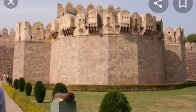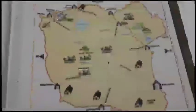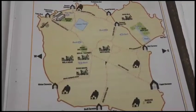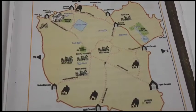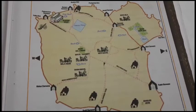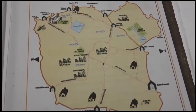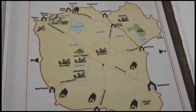Golconda Fort has 8 gates, out of which the main gate is Fateh Darwaza, or the Victory Gate. This is the map of Golconda Fort. This map shows so many gardens, fields and factories. That means that not only the Sultan but many other people like farmers and workers must also have been living here with the king.